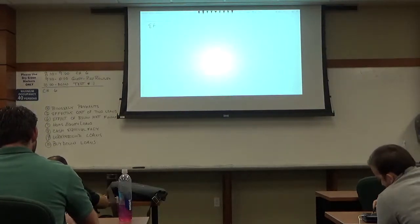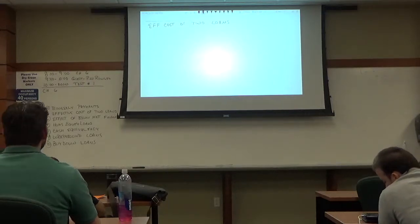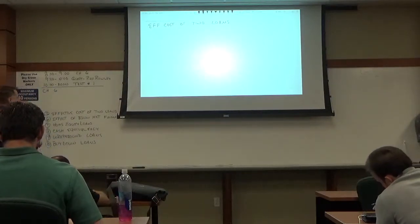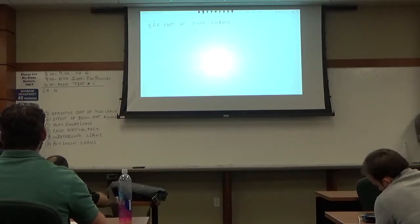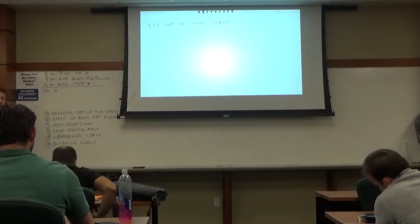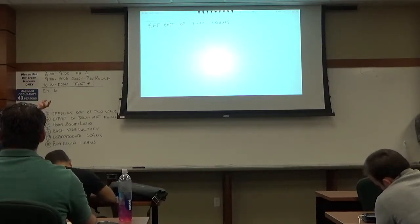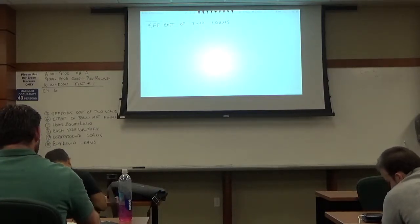Effective cost of 2 loans. This is quite similar to what we talked about in terms of the effective cost of borrowing. Here, all we're really doing is saying we've got 2 loans and we're combining them. Instead of them being separate loans and looking at the incremental cost, we've got maybe one mortgage and another mortgage on the same property. We add them together and see what the effective cost is of those 2 loans together.